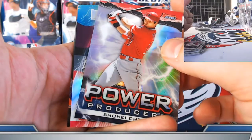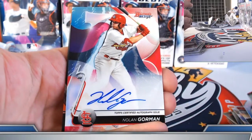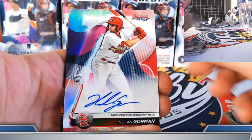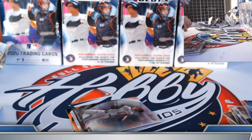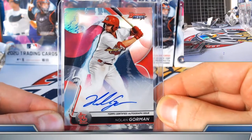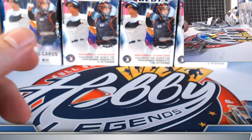Refractor. Third base. There we go, Nolan Gorman. All right, got the redemption in the last case to get them on the board. Nice refractor here to get them going. There we go. A little back-to-back action now, and certainly see if we can add to those. Patrick Bailey, refractor.